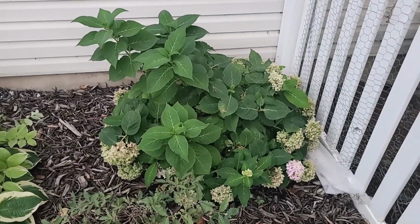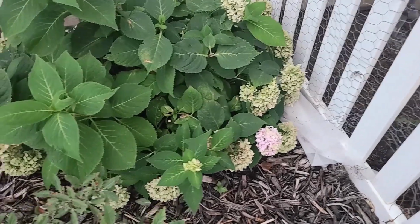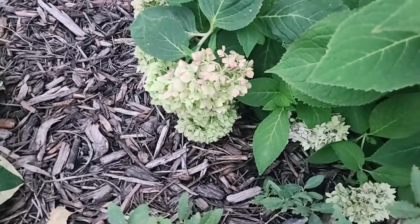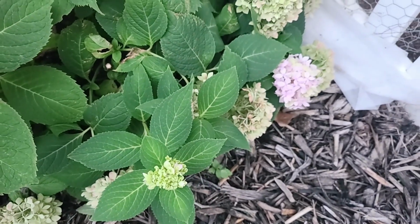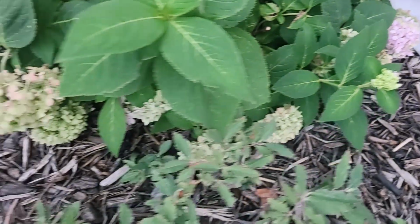These are my Hydrangea macrophyllus. The new blooms are starting to fade out and we're starting to get the fall color. So they turn green. So actually first they're pink. We've got a new bud right there that'll be bright pink. I'll show you my other one later that has newer buds. But they start out as pink.